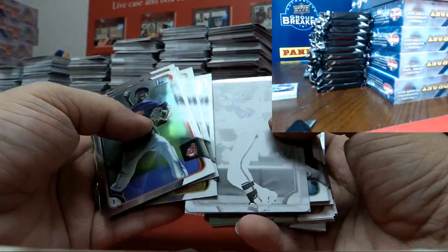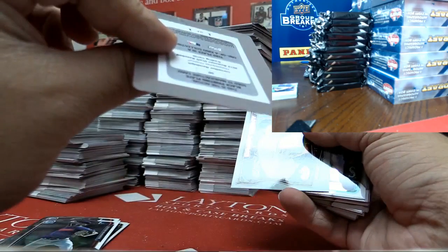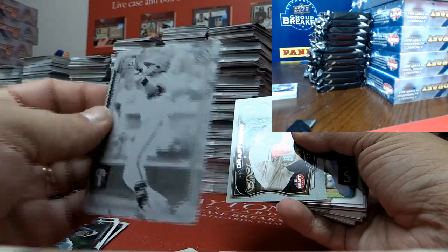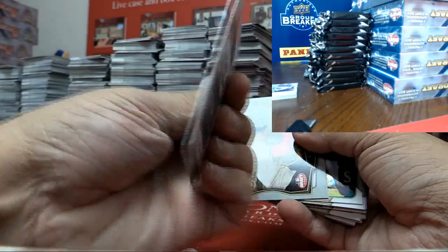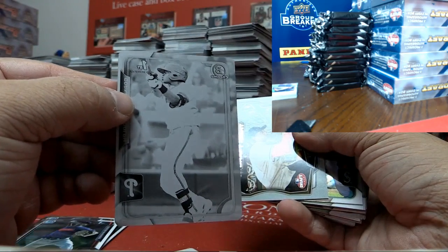Printing plate. 101 plate. That is Cornelius Randolph. Cornelius Randolph. 101 plate. Goes to the Cornelius Randolphs. Yeah, it's hotter than that here, Ryan. Cornelius Randolph. Printing plate.